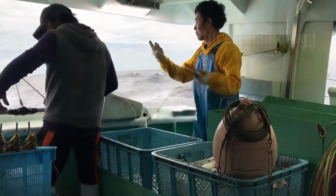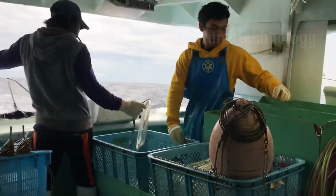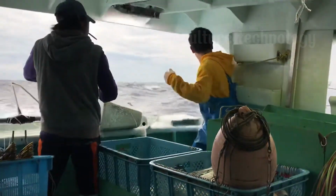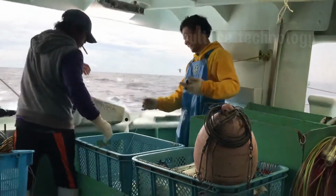Waiting for a bite. The wait for a bite can last from 12 to 24 hours or longer depending on sea conditions and the number of fish. Crew members will regularly check and monitor the buoy to determine when a fish is biting.